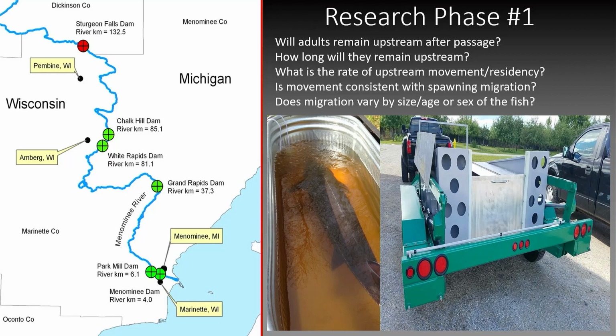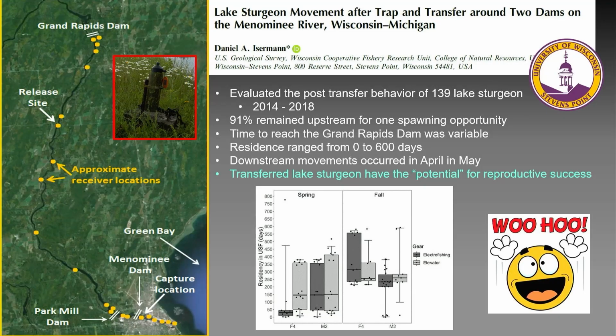Will the fish stay upstream? If they stay upstream, how long do they stay? What's the rate of movement? So will they continue to go upstream? If they go upstream, are they at the right place at the right time to spawn? Will they do this in the spring? Is their movement consistent with spawning migrations? All of those things, okay? But you really want to know, will the fish stay upstream and will they spawn, right? Will they go up to the Grand Rapids Dam?